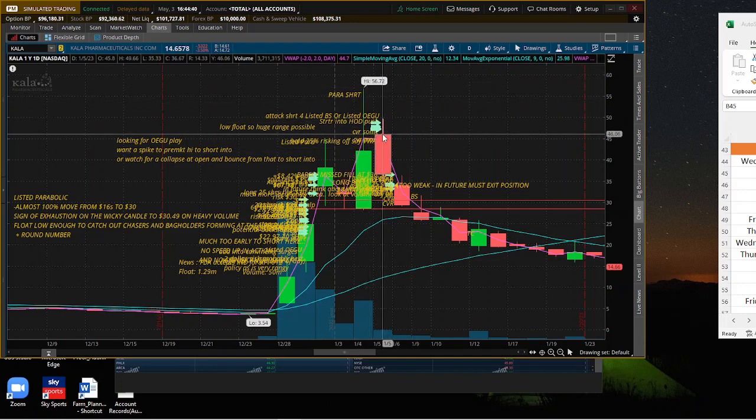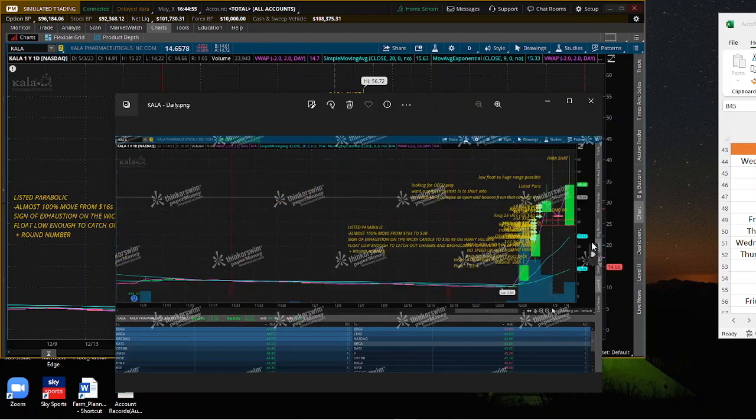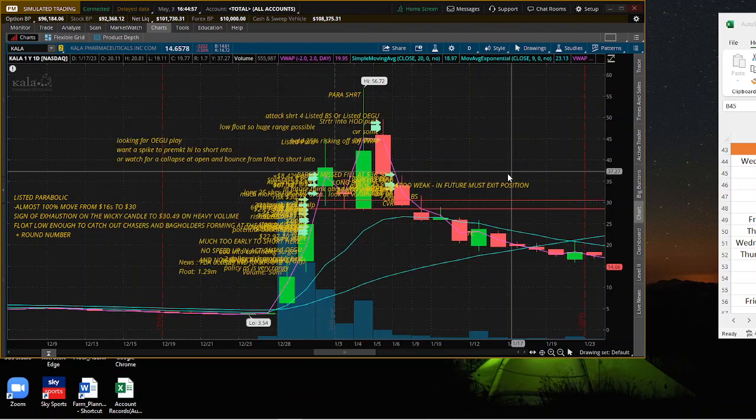Then we have a gap up the next day. You could still think it's short here because it's kind of like a bounce short, risking off the high here, or risking off maybe 50 bucks or something like that. And do we have any more? No, that's all we have. Alright, so that's that one.